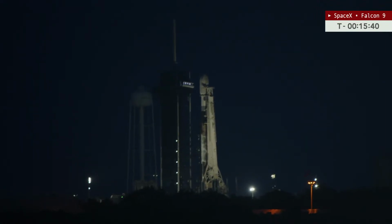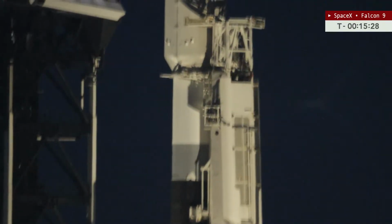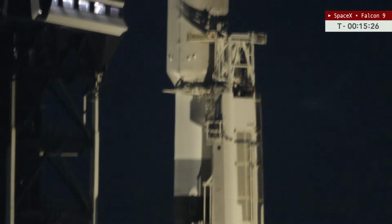We're now T minus 15 minutes, 40 seconds and counting, coming up on 30 seconds into the process of liquid oxygen load on the Falcon 9's second stage. This is the last bit of fueling that is just now getting underway.